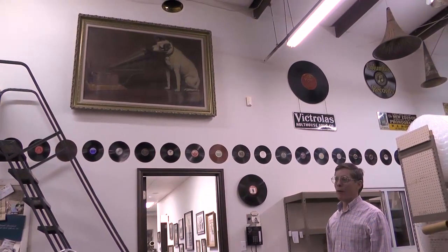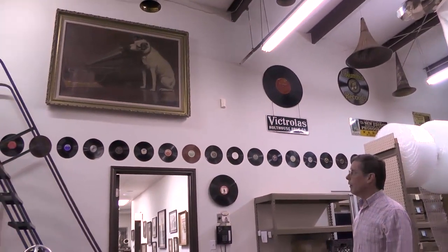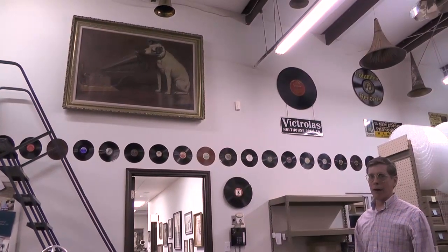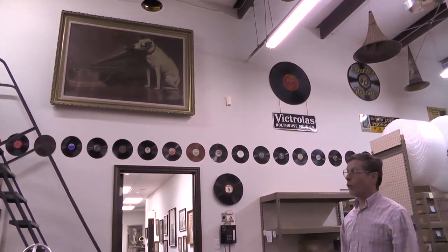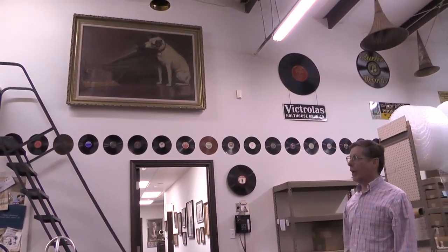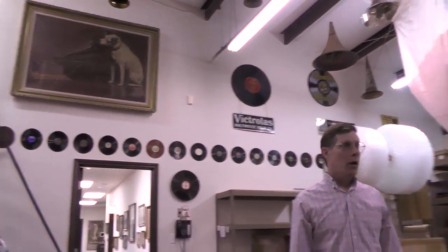Well, for those of you fortunate enough to have actually had an opportunity to go through that place, that was absolutely amazing. Certainly the finest, if not one of the finest, phonograph collections in the world. And I was blessed to be able to buy the record collection when Katie sold that museum. And there was just amazing stuff.